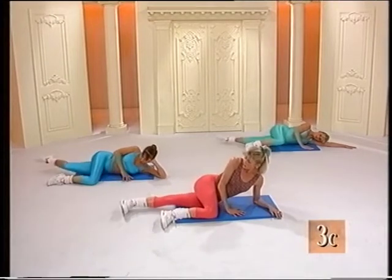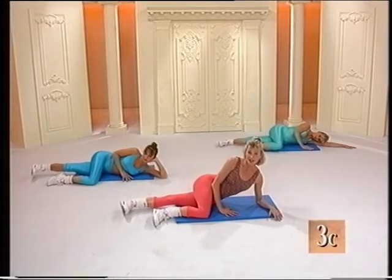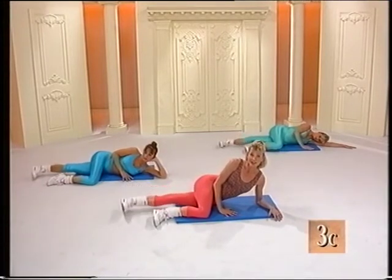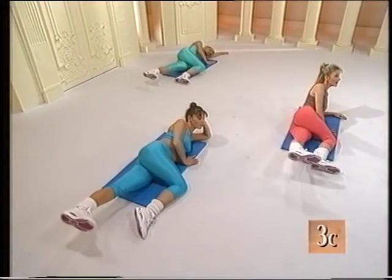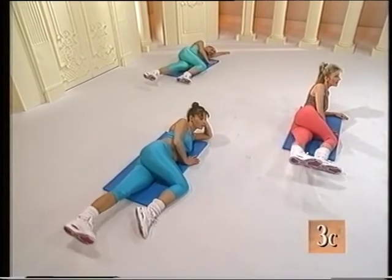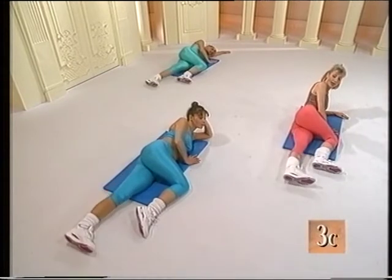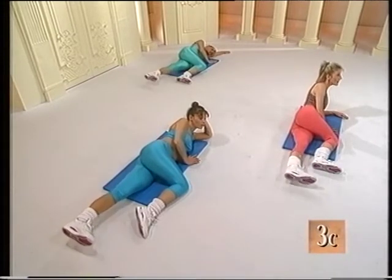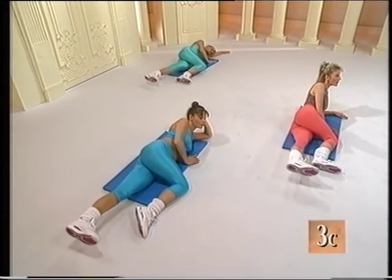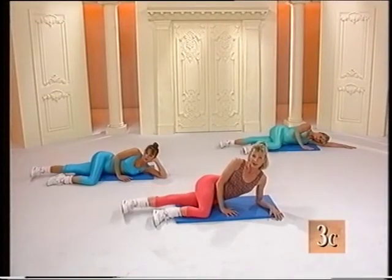Straighten the underneath leg, flex the foot. Ready for inner thigh. Here we go, sit up and lift. Good. Four more. One more, half time. Up, up, down, down. Two more, half time. Last time.